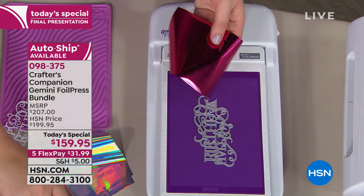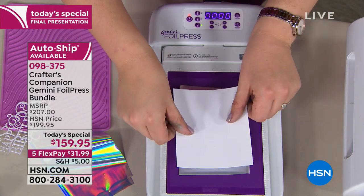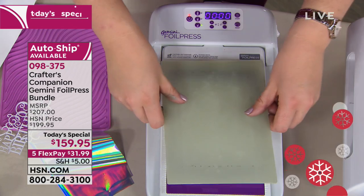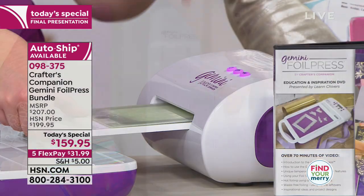I can be cutting my foil, I can be getting everything ready to go. As soon as it's ready, beep. It's ready to go. So you put the foil face down, then you put your cardstock on, and then all I'm going to do is put on this top plate. And bear in mind, I'm working back to front, upside down here for the camera. The top plate, and then we're going to send it through the Gemini. Now, rolling on through.